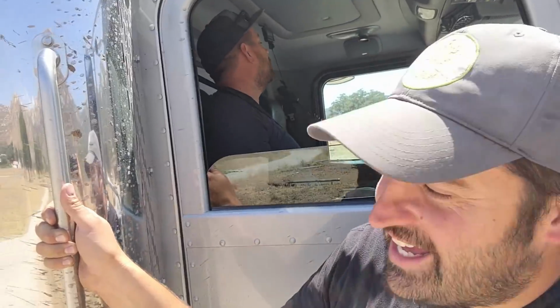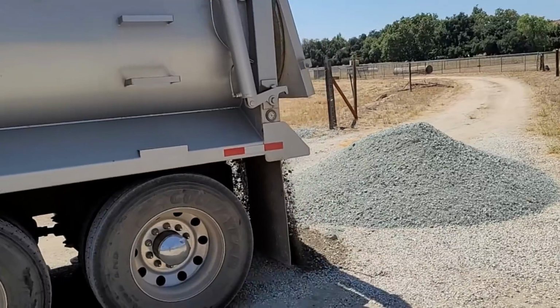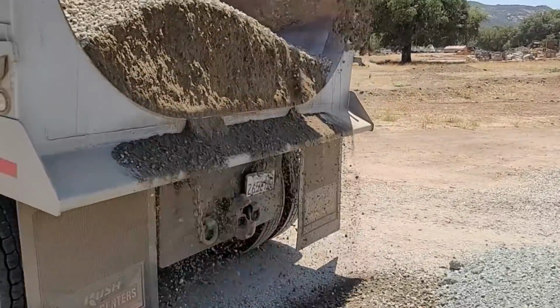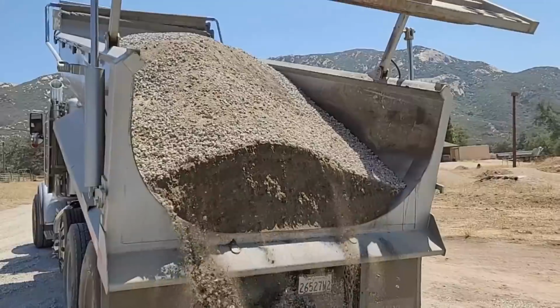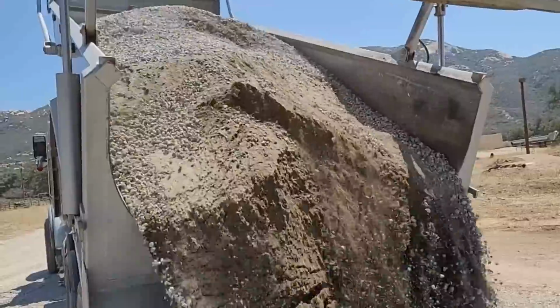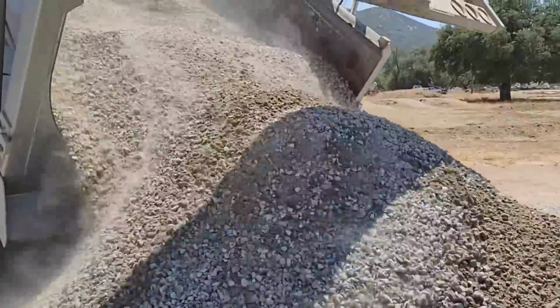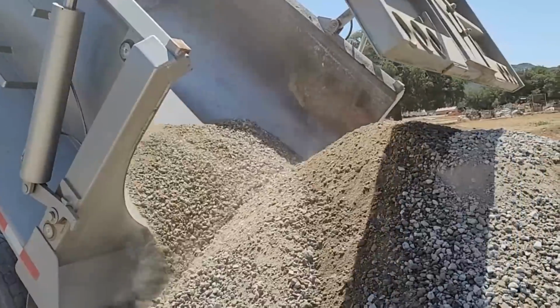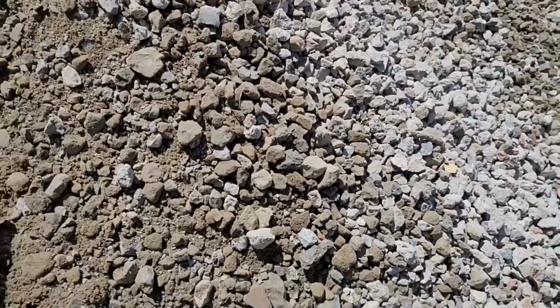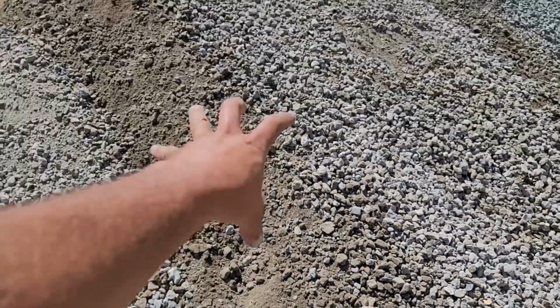But regardless, all it took was my wife and I saying we wanted to develop the front of this property a little bit for him to be like, okay, I'm taking all these panels to Texas. Johnny, he's got a load of base that we're gonna dump out right now. Beautiful, beautiful. It's actually kind of wet today.